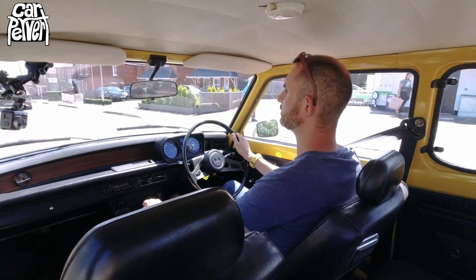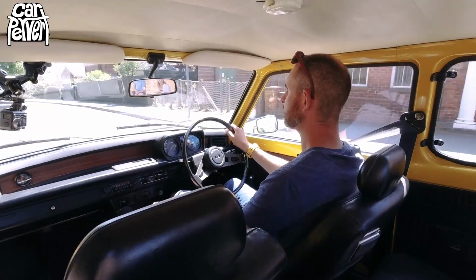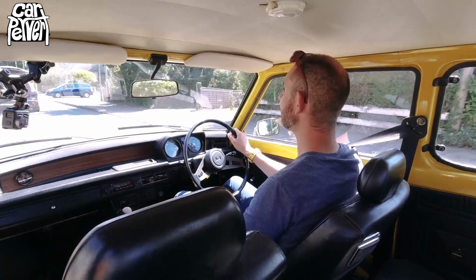Visibility is amazing because of these thin pillars, and of course the car is so much smaller. But going back to that, this was not a micro car. This was a car you could take the kids to school in. This was a car that had a reasonable sized boot, and Honda made a point of saying, yeah, this is not quirky, this is just quite straight, but very reliable and well appointed. Still got my Hitachi radio there, my push knob radio.